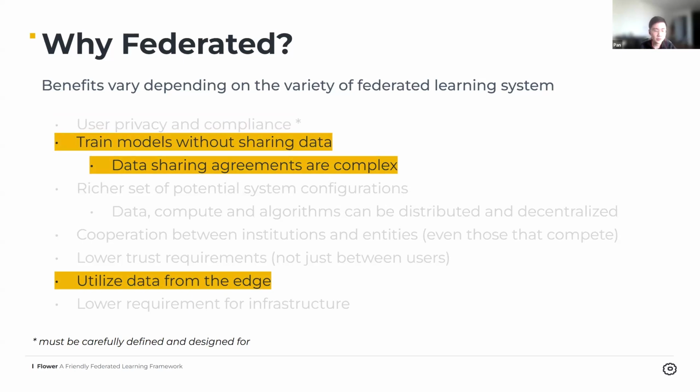It is also a very good chance to train the model without sharing the data, because even if you can collect the data from users or other participants, the data sharing agreement itself can be complex, especially between organizations, because sometimes they even need a third legal party to participate and deal with the collection, the processing, and the cleanup of the data. So it's very complicated. But now these things are all solved by federated learning, and it also helps us utilize data from all the edge devices, because edge devices often contain very sensitive data that is not currently used by us. Those data can also contribute to a better model if we consider using federated learning.